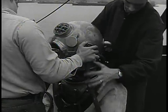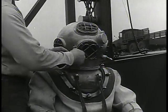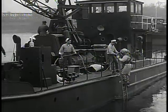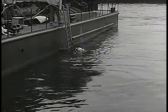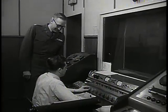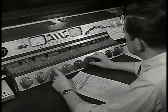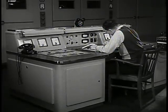This kind of on-the-spot reporting of interesting events is a regular feature of the American Forces Network. As the diver descends into the river to begin his search for the lost car, the reporter describes what is going on in detail for his radio audience. In the station, technicians keep open the channels which carry the reporter's first-hand account of the success of the salvage operation.